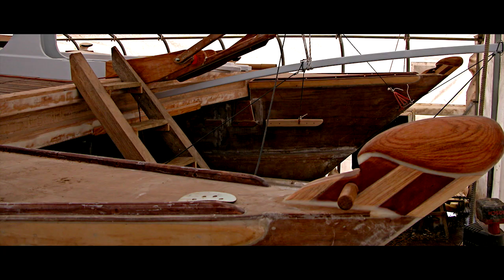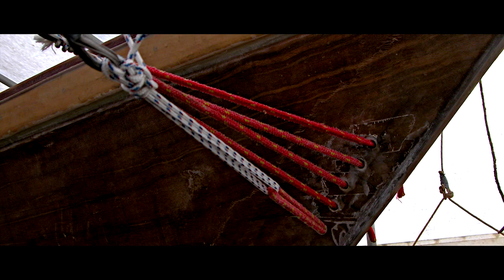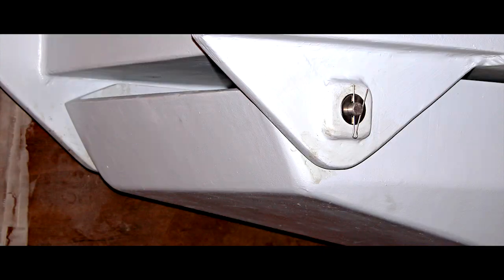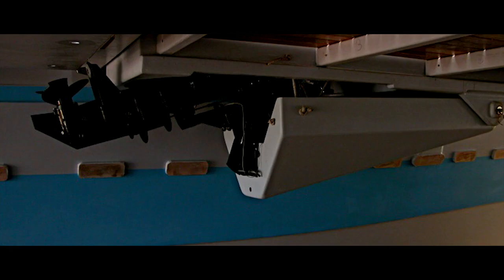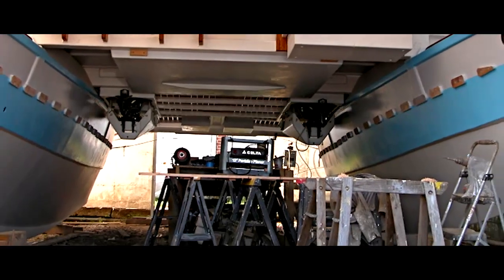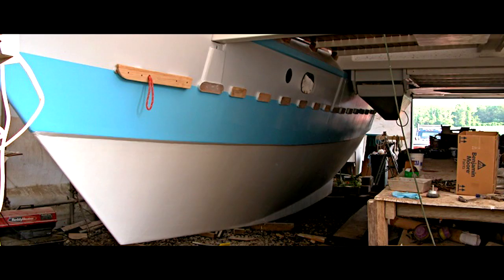The boat took shape and we dreamt about the day it would touch the water. Two 9-horsepower outboard engines are fitted in boxes below deck that can be raised and lowered. Since they are amidships of the boat, it should maneuver quite well and rotate on itself.